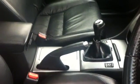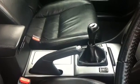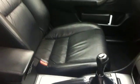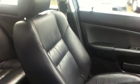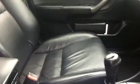This version's obviously got a black leather interior, which is much preferred, with these silver trim inlays, which are a really nice looking contrast to the black leather work in the car. The passenger seat again is in absolutely beautiful condition, and the door card is spot on. Just looking up above, again EX, so you've got an electric sunroof that tilts and slides as well, and it all works absolutely perfectly as you'd expect to see in any Honda.